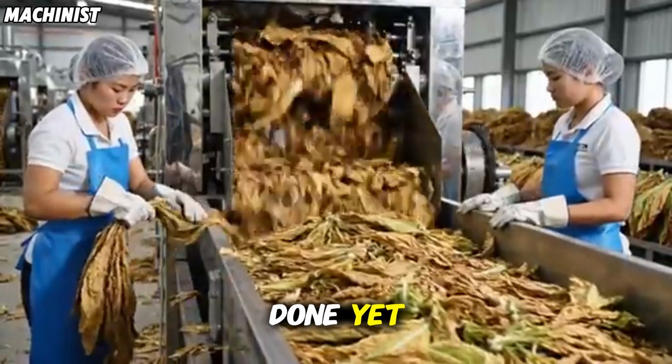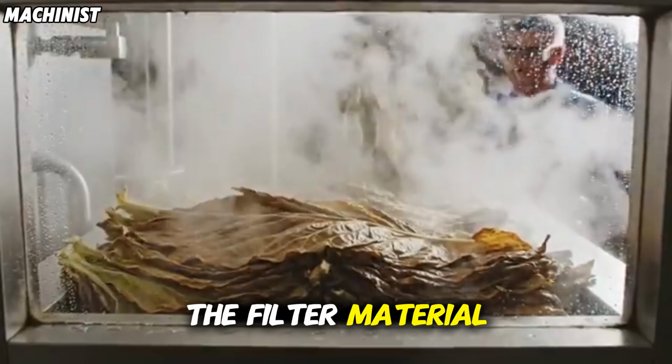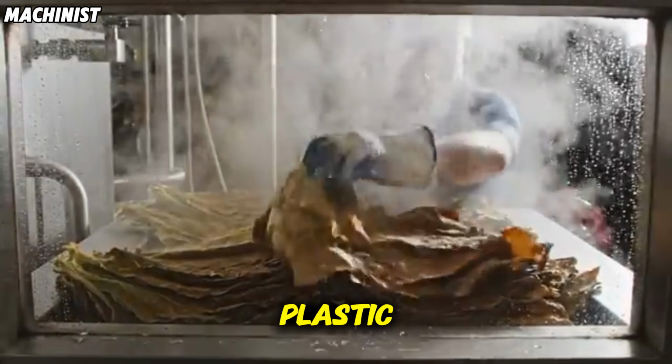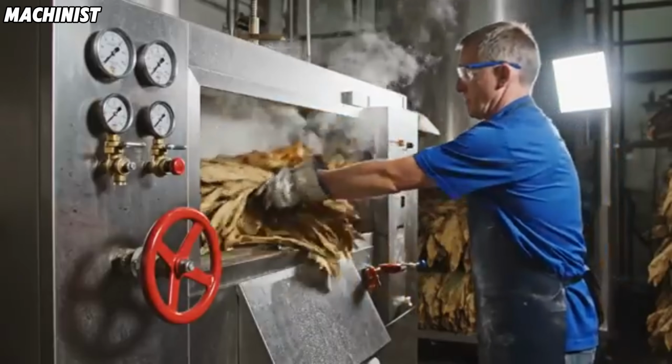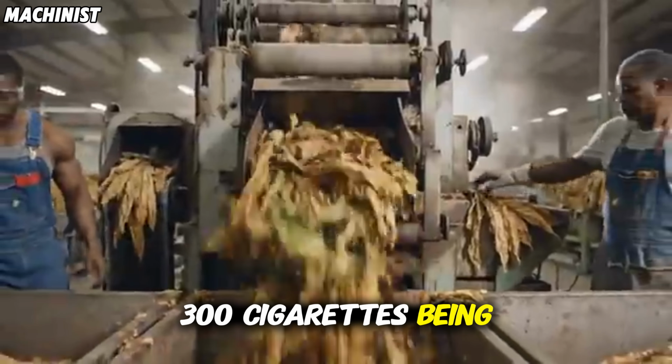But we're not done yet. Each cigarette then receives its filter. The filter material, usually cellulose acetate, which is essentially a form of plastic, is cut to exact length and attached to the cigarette with another paper wrapper. This happens so fast that if you blinked, you'd miss about 300 cigarettes being made.